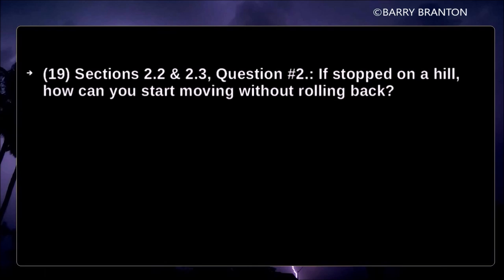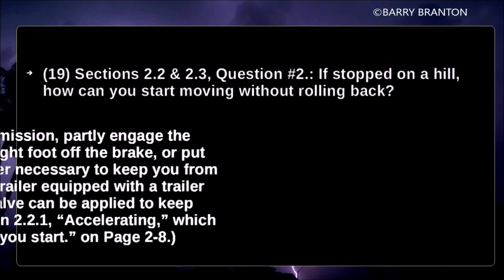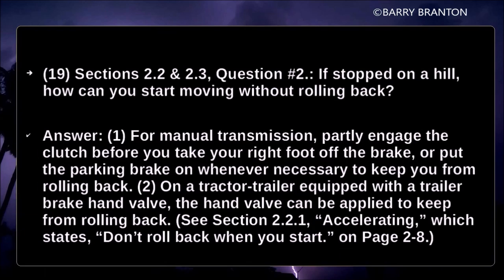If stopped on a hill, how can you start moving without rolling back? For manual transmission, partly engage the clutch before you take your right foot off of the brake, or put the parking brake on whenever necessary to keep you from rolling back. On a tractor trailer equipped with a trailer handbrake valve, the hand valve can be applied to keep from rolling back.